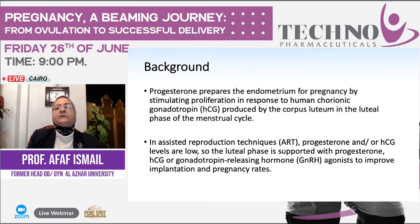The background of this: progesterone prepares the endometrium for pregnancy by stimulating proliferation in response to human chorionic gonadotropin produced by the corpus luteum in the luteal phase of the menstrual cycle. In ART, progesterone and HCG levels are low, so the luteal phase is supported with progesterone, HCG, or gonadotropin-releasing hormone agonist to improve implantation and the pregnancy rate.